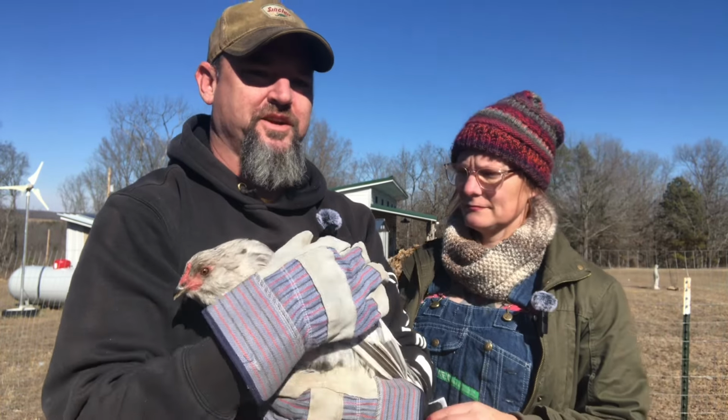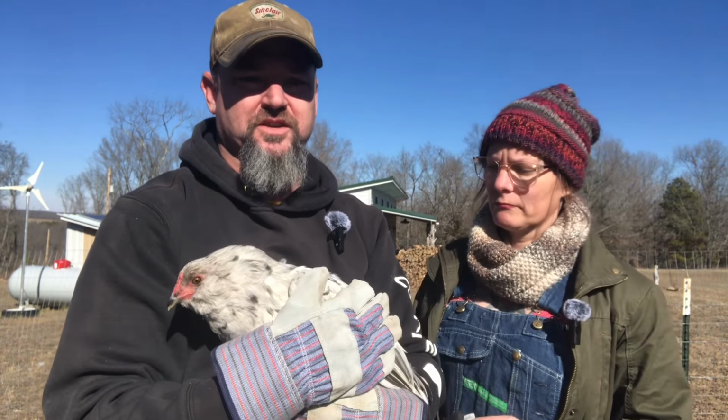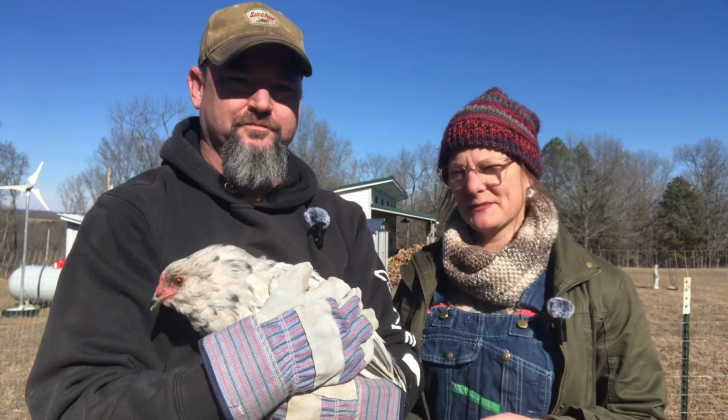And the first time your chicken lays eggs, it's not going to have speckles on it. Speckles are determined by the age of the chicken. So a 2 to 3 year old chicken is going to start laying darker colored speckles on its eggs. And they're really awesome. They're fun to look at.